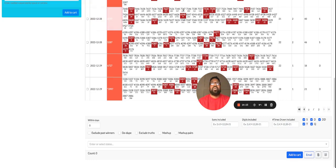It's probably hard to tell, but this number, the list here, you could probably see it, 653. You could see how the 7528 was right here, which was the next winning number, and this 5287. You could see how the next number was 6277, which was the winning number.